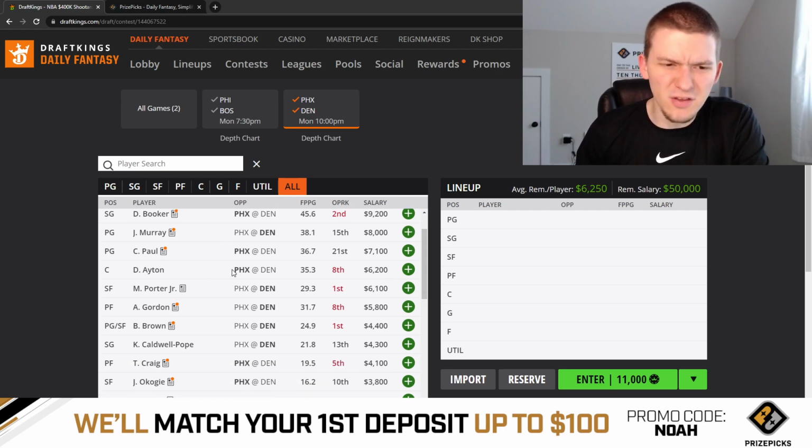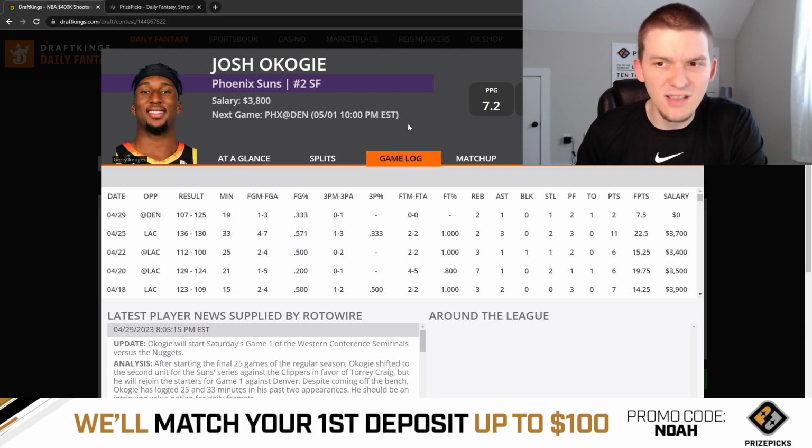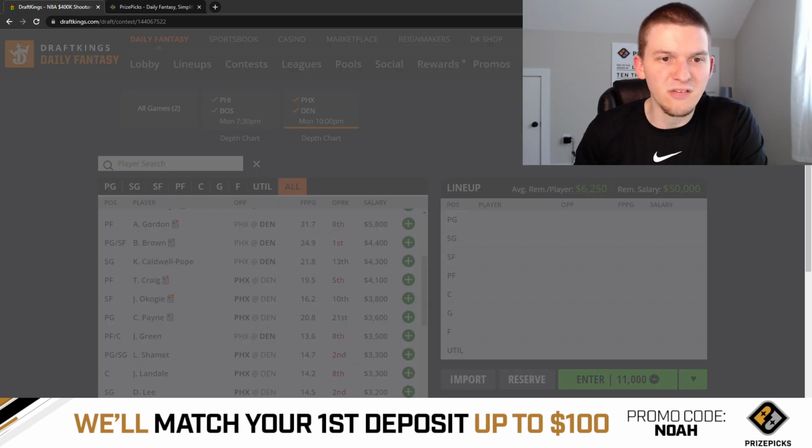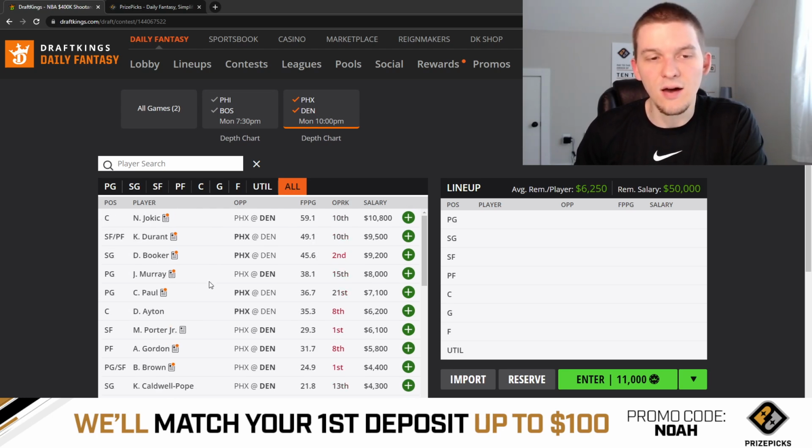Really, no one else on this Phoenix team looks super appealing. They did start Josh Okogie last game, but he only played 19 minutes. So I don't think he's a guy I'm really looking to for value. If he does start again, I think he's okay, but the bench guys from Phoenix just aren't getting enough playing time. Phoenix is really reliant on their main guys for all the minutes.